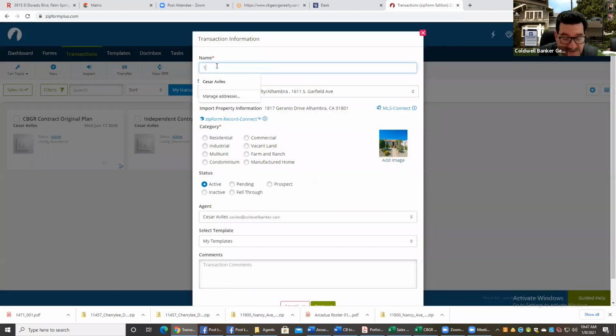The property here is 1817 Geranio in Alhambra. So it's a Google map, so you will go and grab it. It is a residential transaction. I belong to Coldwell Banker. That's the MLS. Is active.